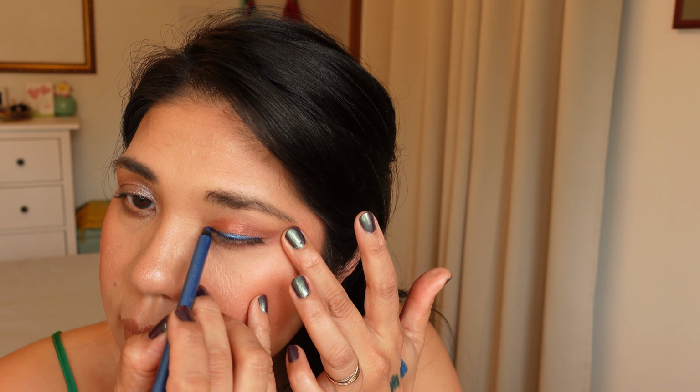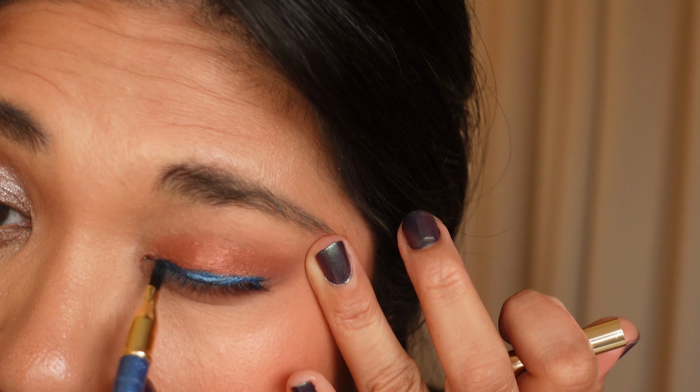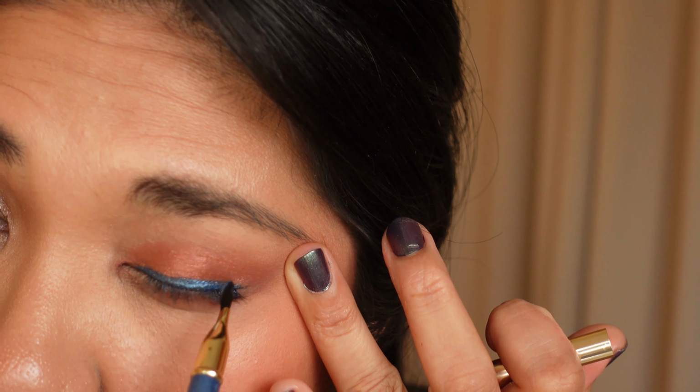And you can see how emollient that is. Okay, so that is the blue one, and I took off the cap for the smudging mechanism. It's more of a brush, not a sponge tip. Some people might like that, but I've been using it, it's fine.